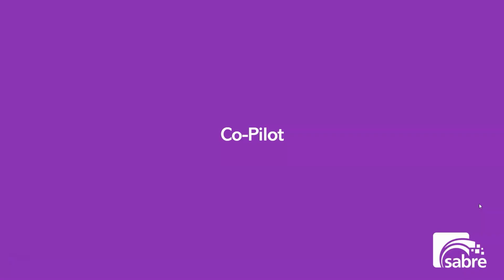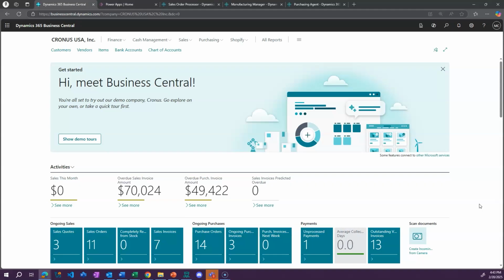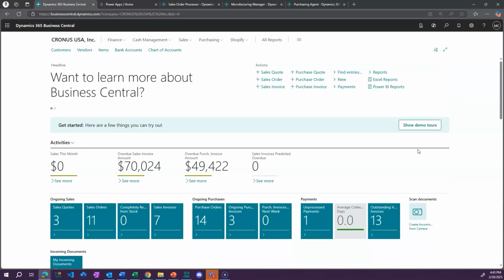We've saved the best for last. Let's jump into Copilot for a couple minutes and take a look at some capabilities of Copilot in Business Central. Okay, going to get back into our role center for the business manager. I'll close the Get Started guide, and we're going to go through a little bit of Copilot in Business Central.